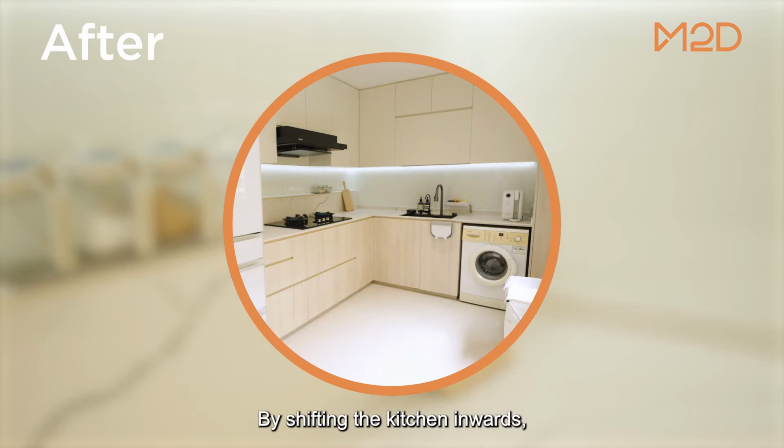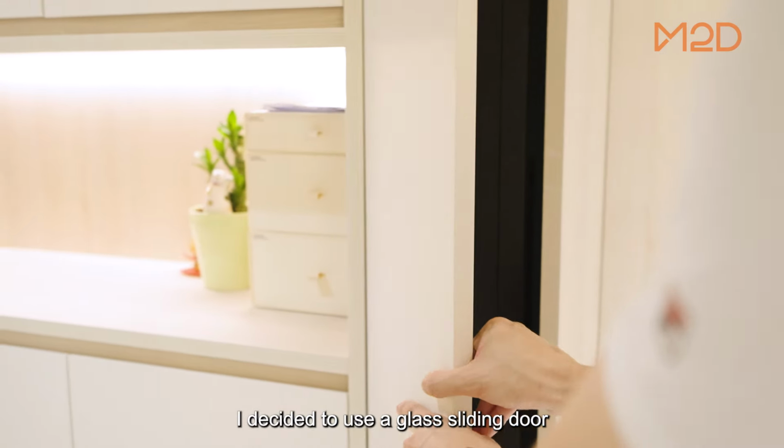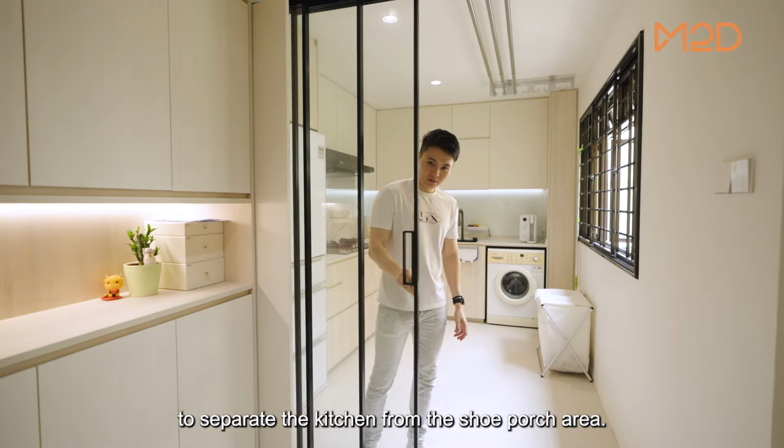By shifting the kitchen inwards, in order to separate the shoe porch and the kitchen area, I decided to use the glass sliding door that is housed in this cabinet to separate the kitchen and the shoe porch area.